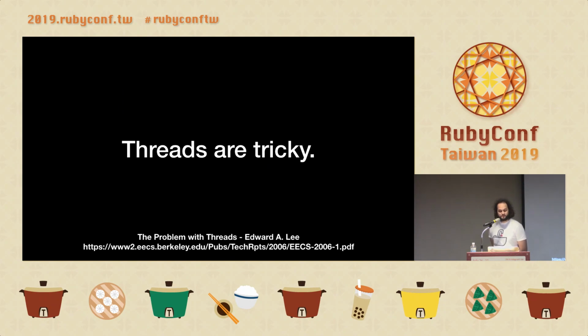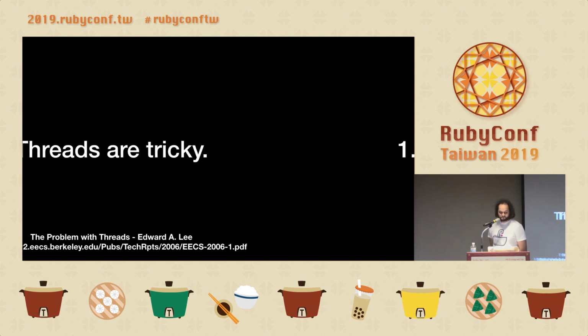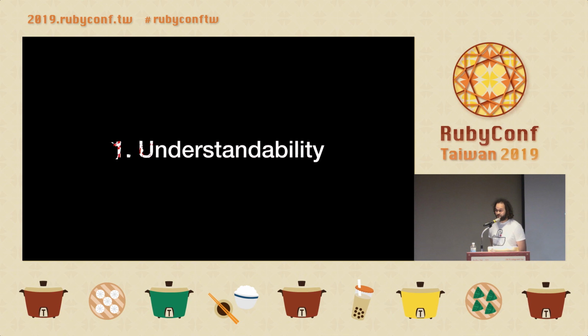Threads are also very tricky. I'm going to quote some points from The Problem with Threads by Edward A. Lee. Threads discard the most essential and appealing properties of sequential computation: understandability.